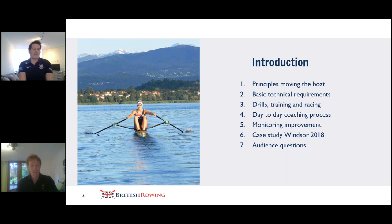The catch is a very brief moment of the rowing stroke that has a significant impact on our ability to develop top end speed in all boat types. And Mark and I are going to discuss this relative to our own practice, as if we're talking to an audience of coaches. Now, if you're not a coach, please stay and listen. Just trying to give you a little bit more context on how we plan to deliver this webinar.